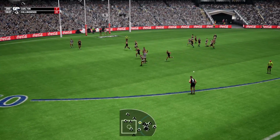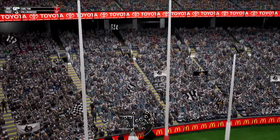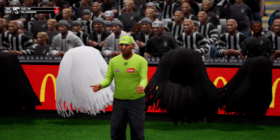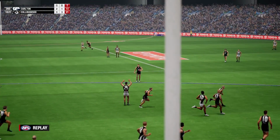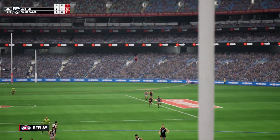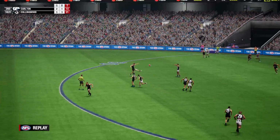45 metres out. Move it on. Going for goal number one. He's put it through. Cripps celebrates with the fans. Just under 2 goals the difference now. A great bit of play that resulted in that goal. That came off the back of some good work further up the ground.